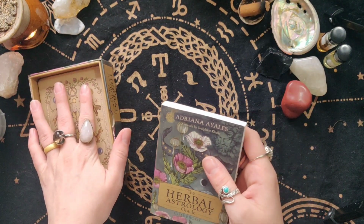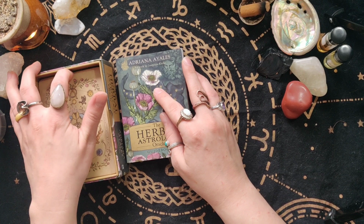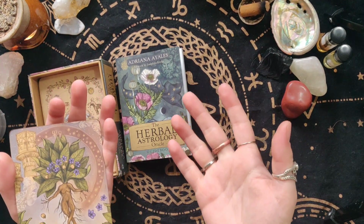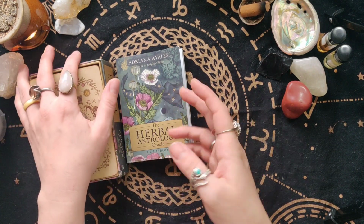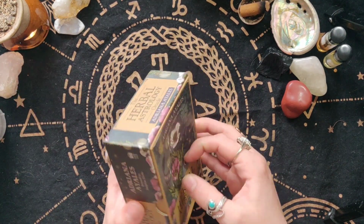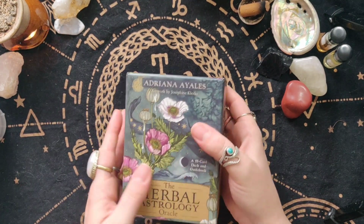One thing I do use this deck for on occasion, when I have timing questions, I will use the astrological indicators for timing related answers. So that's something that you can do with this deck. But yeah, the Herbal Astrology Oracle, I like it. I would say it's a 6.5 out of 10 for me.